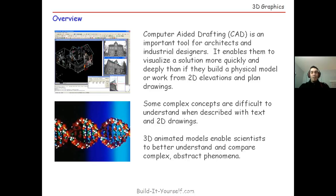3D graphics are also used to display complex models, such as you would see in medicine and in physics. And without 3D graphics to aid you, it'd be really hard to grasp the concepts and see the tiny details.